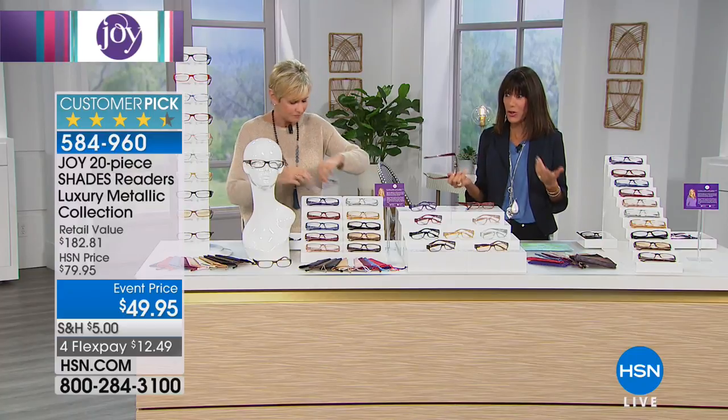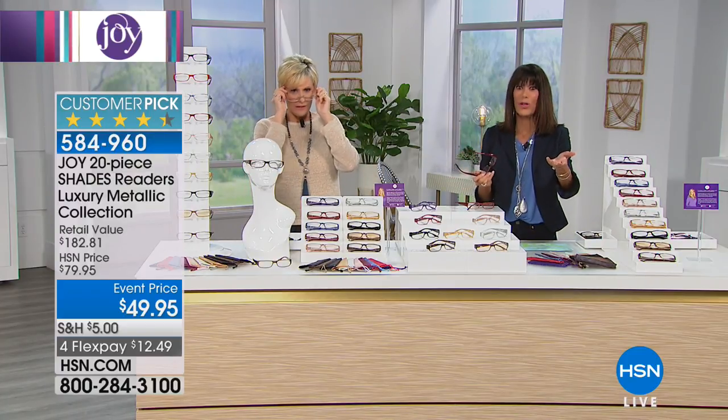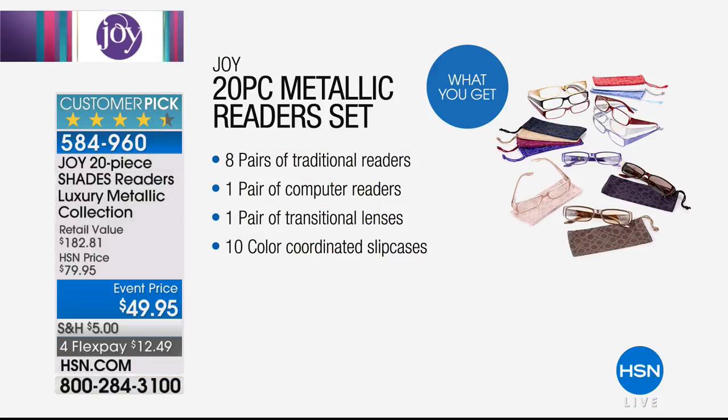Because we talk about that. You go out to buy transitional lenses, and we've heard this in a lot of testimonials. You can spend a fortune. And I also want to go through, because the other great thing about this is fashion, because you get so many different fabulous colors. We're now coordinating them with our wardrobes.